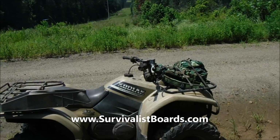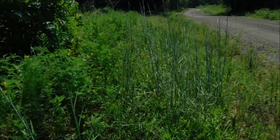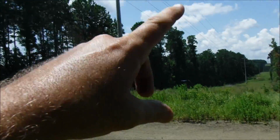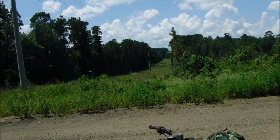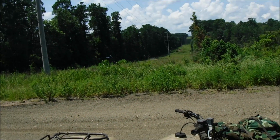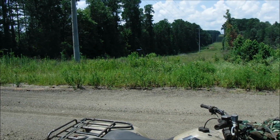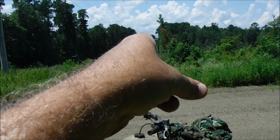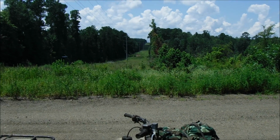Out here doing a little bit of recon on the ATV. A couple of weeks ago I posted a video about using these power lines as bug out routes. While I was hiking the power line, I knew that several of them crossed the roads, so I made a mental note of the terrain of some of the power lines. Like right down there is a fishing hole that we talked about in the video.